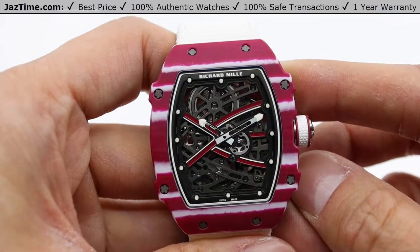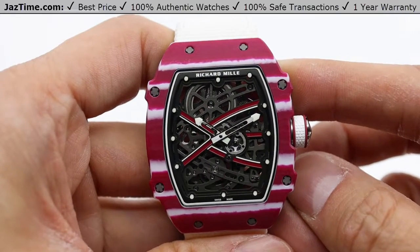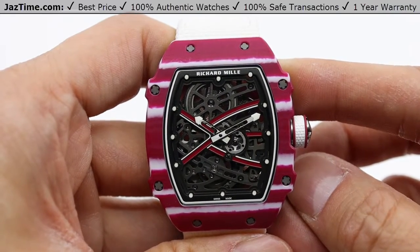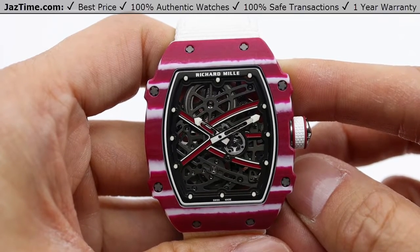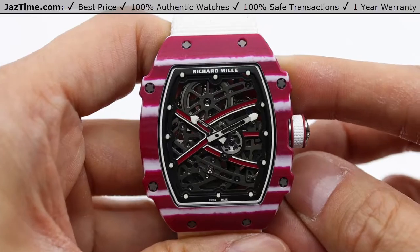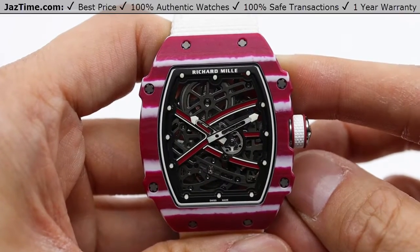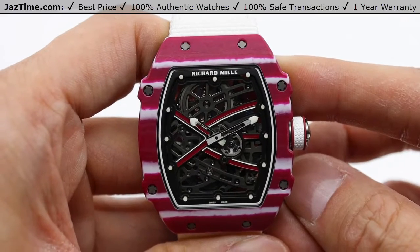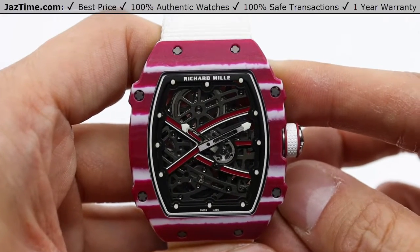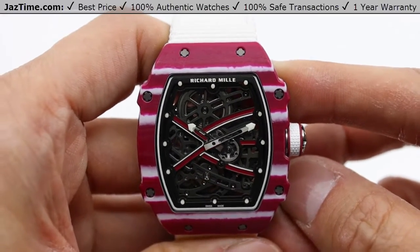Today we're going to be looking at a special watch for you from Richard Mille, the RM6702 Mutaz Barshim Purple Quartz TPT Automatic Extra Winding Flat. This is the currently in production watch and retails for over $176,000 US. Market price is much more at around $350,000 right now in 2022.